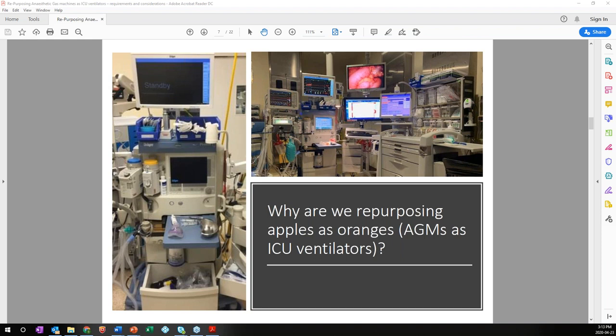Anesthesia gas machines are highly regulated medical devices and have strict compliances, standards, and requirements specific to anesthesia clinical applications that have to be met before they can be licensed and approved for sale in Canada. The anesthetic gas machines are designed for short-term use. They require specific training. They require daily performance checks and maintenance to ensure that it's safe to use and ready for operation.